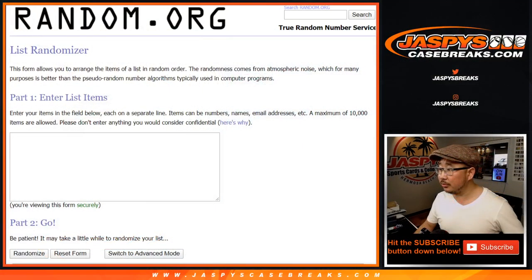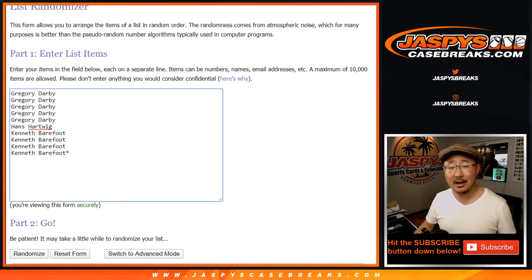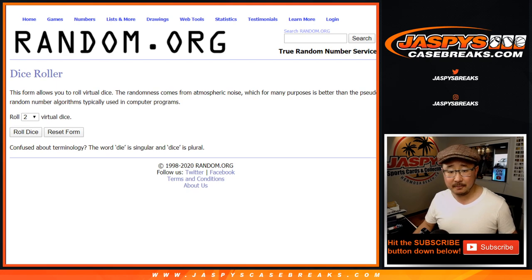Big thanks to... I don't have the names here. I got so excited about busting this open, I didn't even set up this break. Big thanks to these three people right here, Greg, Hans, and Kent. Thanks for getting in to this number block break. Let's grab the numbers here as well. There you go. Let's roll it and randomize it.